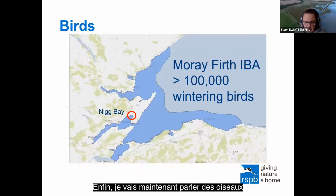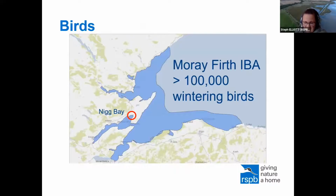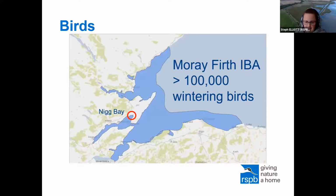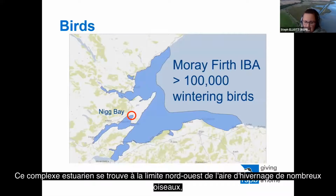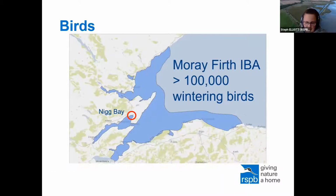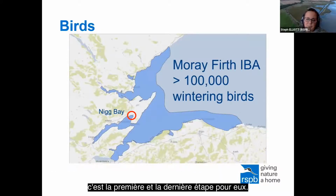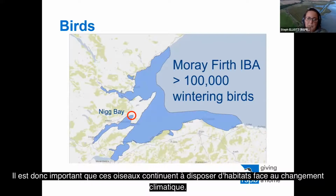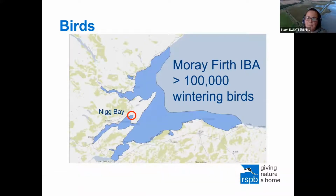Finally, I will now talk about birds. Nigg Bay is part of a complex of estuaries called the Moray Firth, which regularly supports over 100,000 wintering waterbirds. This estuary complex is at the northwest limit of the winter range of many birds. It is the first and last stopover for them. It is therefore important that these birds continue to have habitats available to them in the face of climate change.